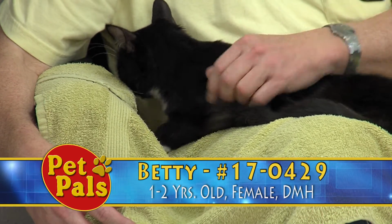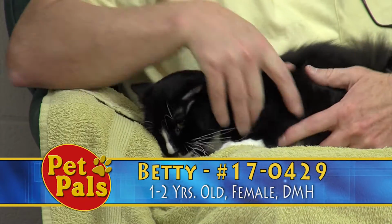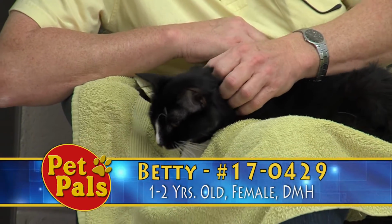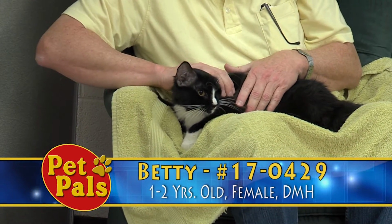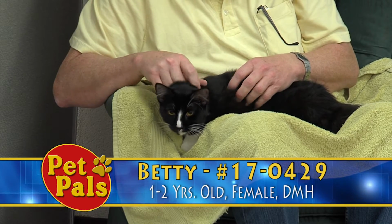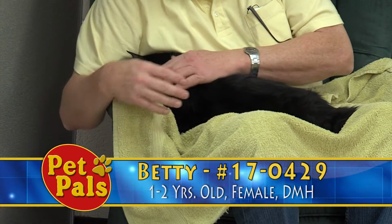We have gone ahead and brought her up to speed on vaccines, on preventatives, deworming, and so forth. We also have snap tested her for feline leukemia, feline immunodeficiency virus, as we do with all of our felines, and she has tested negative for both of those. So those viruses are important to know about in case you're introducing her to your family and your family already has existing cats. It's good to know the virus status of all of your cats in the family.